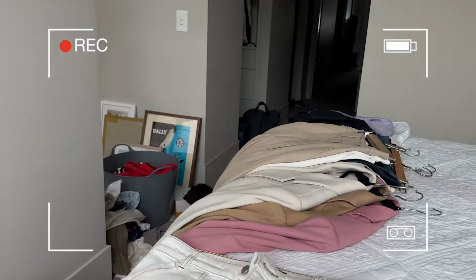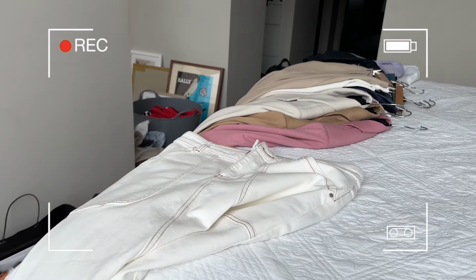I have made an absolute mess of everything. I've got all of the pieces here just strewn all over the bed. Thankfully you can't see it, but actually, let me just show you. This is what I'm dealing with down here.